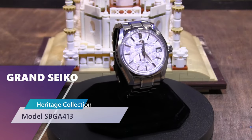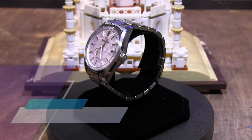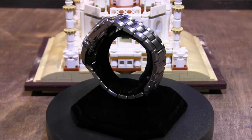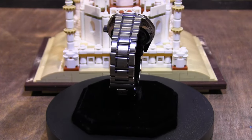Another watch I have showcased in my prior collection video, but definitely not one to skip over. I have to say that this Grand Seiko is the favorite among all of my watches. It really feels quality, even more so than my Rolex, I will show shortly.